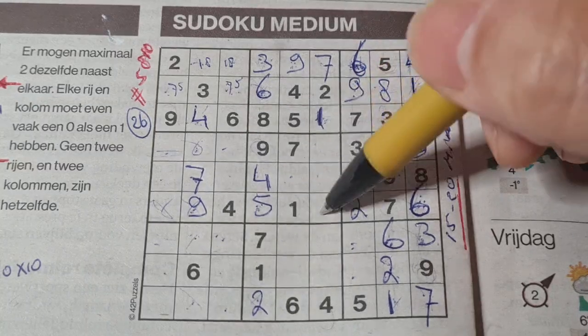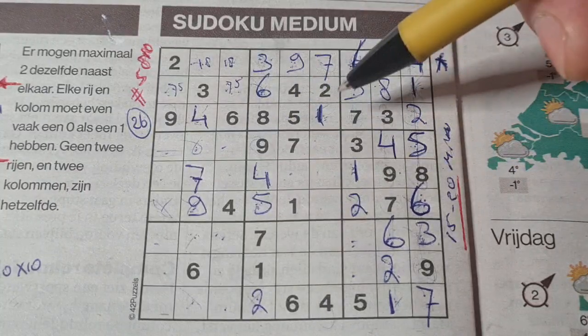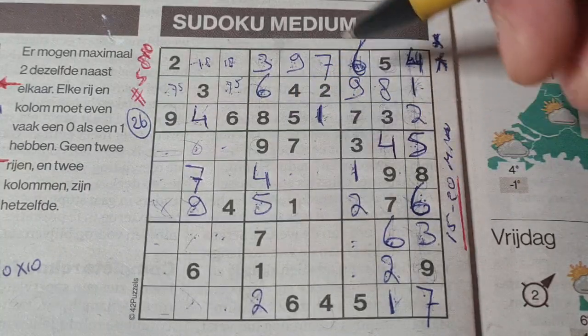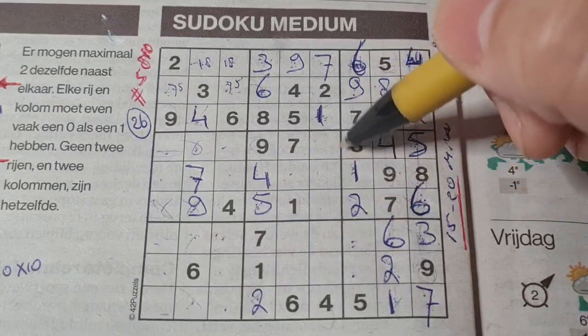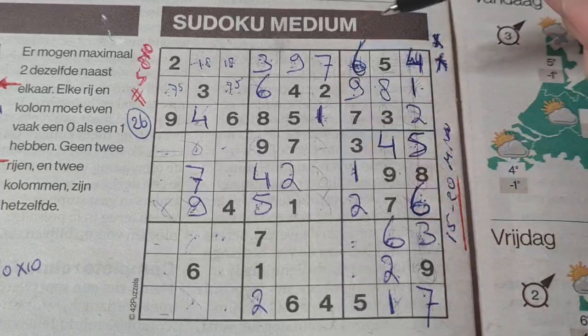Wait. Four missing numbers in this big square. 1, 2, 3, 4. One of the missing numbers in this big square is number 2. We have a 2 in this column, so no 2 in these three boxes. So one box left for the 2. It should be there.